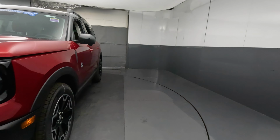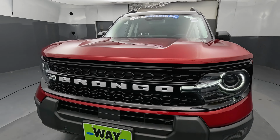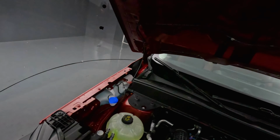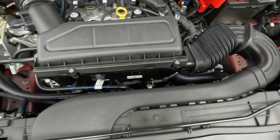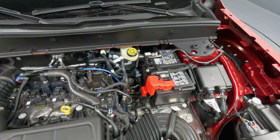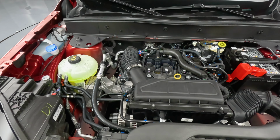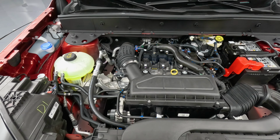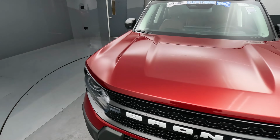We can see the Bronco Sport follows a family resemblance of its bigger brother, the regular Bronco, which is a mid-size SUV. The Bronco Sport really doesn't share any mechanical bits, just styling with the bigger Bronco. This actually shares its platform with the Ford Escape. But unlike the Ford Escape, which is pretty much a pavement dweller, the Bronco Sport is designed for some light off-roading. This one features a turbocharged 3-cylinder engine, pumping out 180 horsepower, matched to an 8-speed automatic transmission.